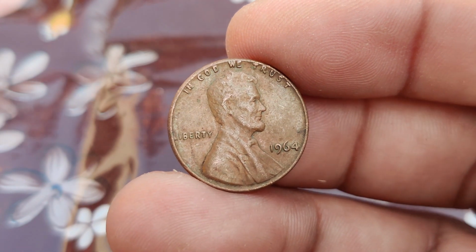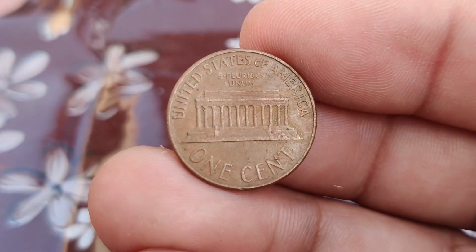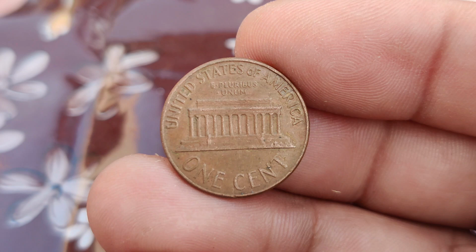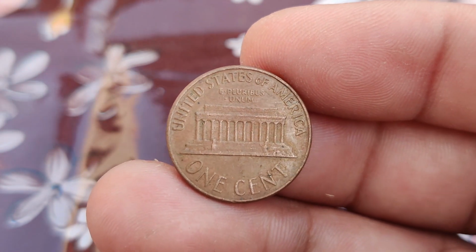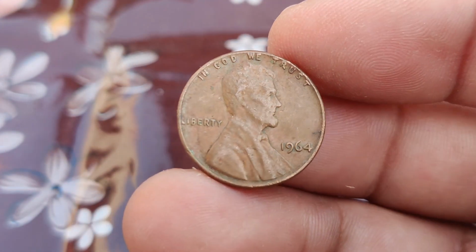If you're looking to sell your coin, here are a few tips. Check recent auction results and coin catalogs. If you believe your coin has special features, a professional grade can boost its value. Choose the right platform. Sell your coin on specialized platforms, Heritage, or through a local coin dealer.